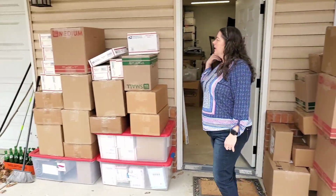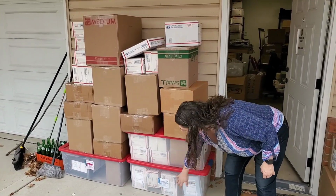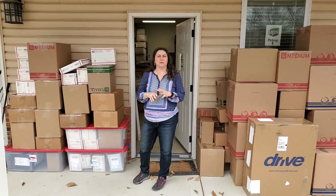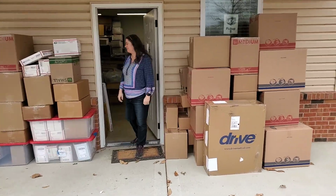Priority mail? Yep. And then here's our regular mail ones. So we have packages all in these totes, the smaller ones, and then this is our stack for our post office. Just a ton. We always take care of our postal carriers, but look at that. How amazing. It was a busy day.